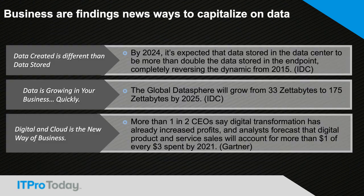By 2024, it's expected that data stored in the data center will be more than double the data stored at the endpoint, completely reversing the dynamic from just a few years ago. And again, we're seeing this global data sphere continue to grow from 33 to 175 zettabytes by 2025. CEOs are finding ways to capitalize on this. They're using data, and it's a whole part of this digital transformation effort where they're spending about $1 out of every $3 by 2021 on a concentrated effort to work with data and information.